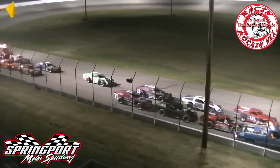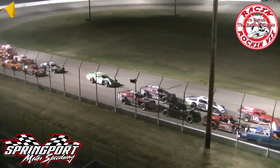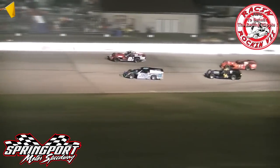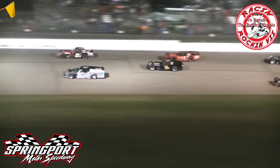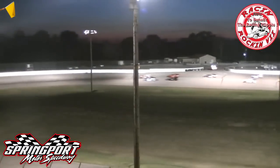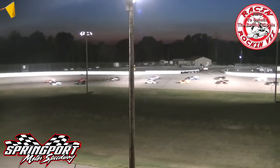Outside of row number 6, in the number 96, he was a big winner down at Angola, middle of the week, in the Stan Perry Modified event. Justin Rockin the Kazmar. Inside of Kazmar, car number 81.